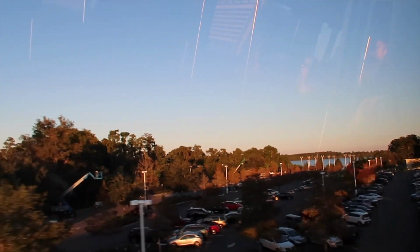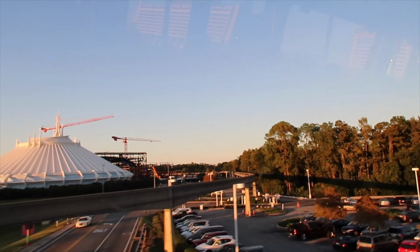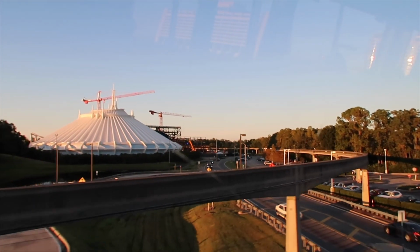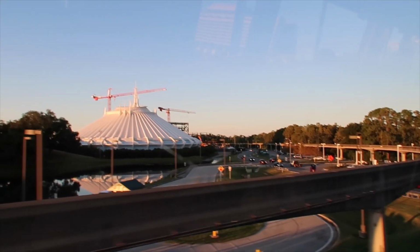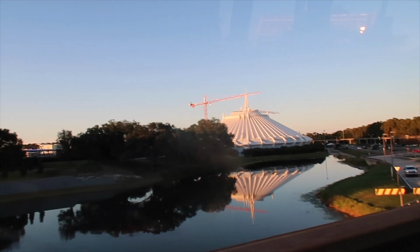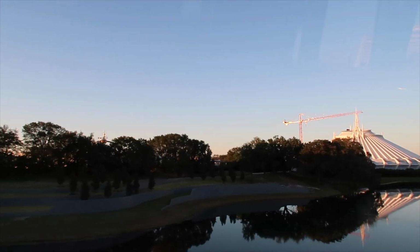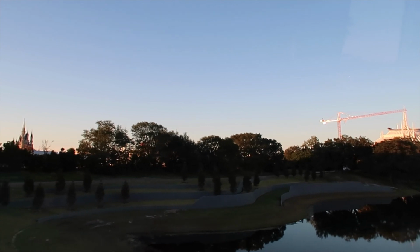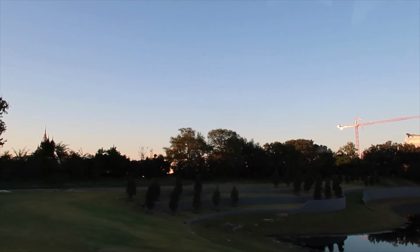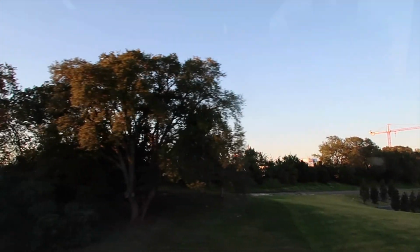And very shortly we will be seeing Space Mountain. You can see a lot of the Tron construction actually. There's Space Mountain. I'm looking forward to riding Tron when Matt comes. You can see that the track's gone in now as well. You can just see the top of the Astro Orbiter. And the castle is just peeking into view. Beautiful. There it is.